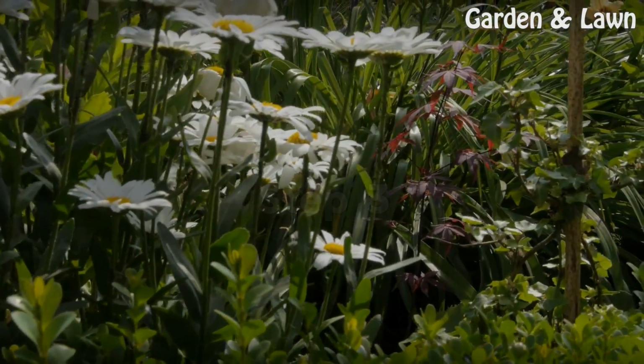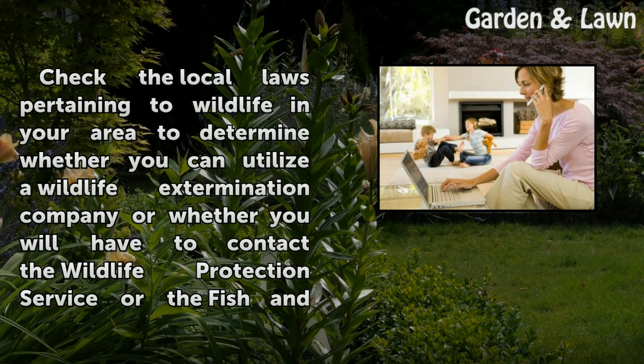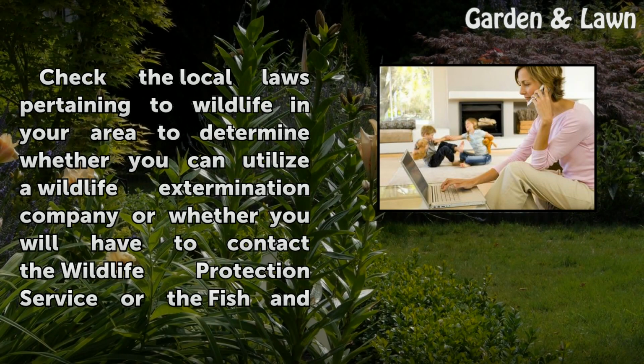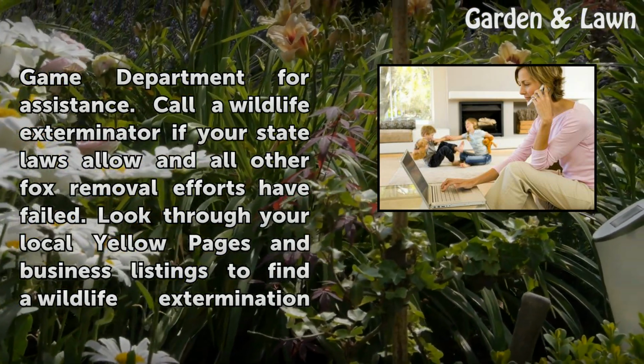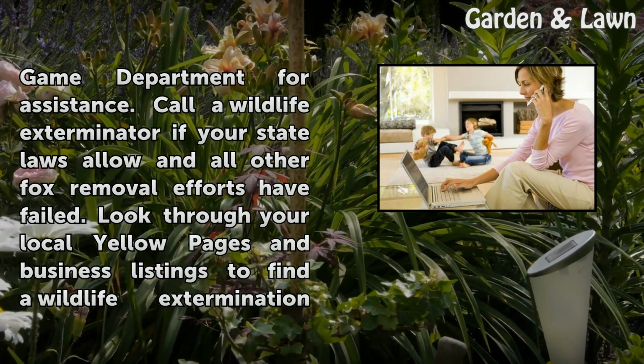Step 3. Check the local laws pertaining to wildlife in your area to determine whether you can utilize a wildlife extermination company or whether you will have to contact the Wildlife Protection Service or the Fish and Game Department for assistance. Call a wildlife exterminator if your state laws allow and all other fox removal efforts have failed.